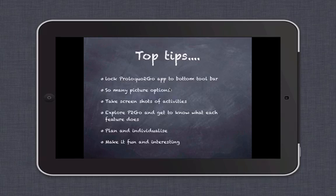All right, so what have we looked at? We've looked at our top tips in this introduction about locking the Proloquo app to your bottom toolbar. Talked about the many different picture options that you have with taking photos and using internet images. I've just shown you now how to take a screenshot of the activities that you're using so you can make printable activities as well. And remember, as I said, explore Proloquo and get to know what each feature does. And really importantly, let me just finish by saying, make sure you plan and individualize your communication set and make sure you make it fun and interesting.